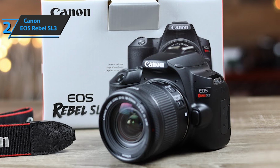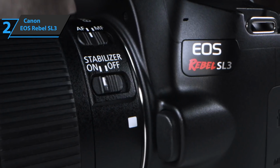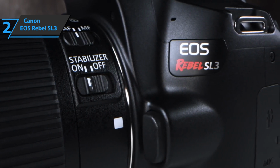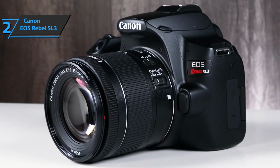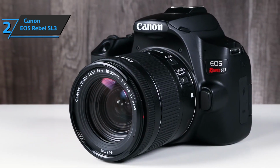All in all, we'll conclude the Rebel SL3 has Canon's premium APS-C sensor, very good live view autofocus, and 4K video, and is the perfect DSLR for beginners. It is packed with useful, quality, yet easy-to-use features, and is certainly a purchase you won't regret. Good stuff, a thumbs up from here.